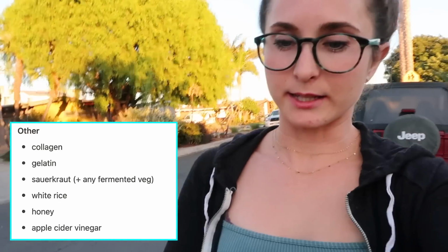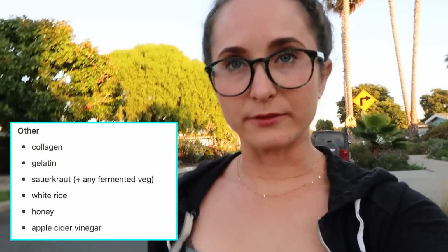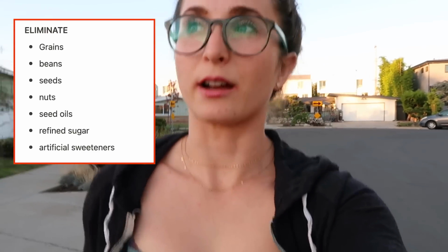And then other extra stuff that didn't fit into any of those lists, in particular white rice. I've made a decision to soak my rice when I make rice because that helps reduce the phytic acid. She didn't say I had to do that, but I'm doing it for funsies. Also, any fermented vegetables, even if they're not on the approved vegetable list, are fine because the fermentation decreases the phytotoxins. And then basically I'm eliminating everything else: grains, beans, seeds, nuts, seed oils, refined sugar, artificial sweeteners, all of that kind of stuff.